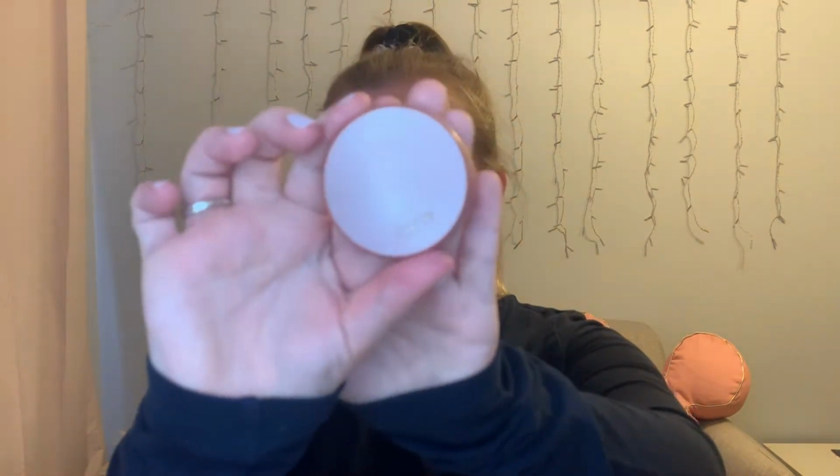Next, we've got setting spray. So I'm using the Tarte Rainforest of the Sea 4-in-1 Setting Mist. Next we've got blush. Taking the Tarte Amazonian Clay 12-hour blush in the colour Thrilled.